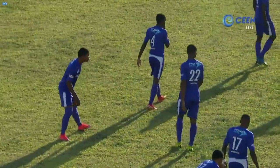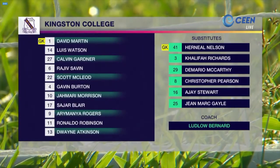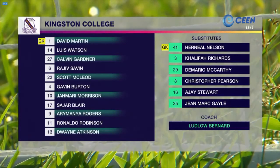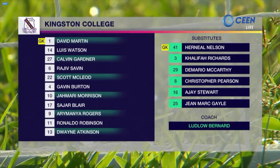Kingston College. This is how they line up. David Martin in goal. Lewis Watson, Calvin Gardner has come all the way from Cornell College, so he's used to the Montego Bay Sports Complex. Rajiv Savin, Scott McLeod is the only person in that back line from last year. In the middle of the park, Gavin Burton, Jamari Morrison, the skipper, Sajar Blair, and the trio up front, Armania Rogers, Ronaldo Robinson, and Dwayne Atkinson. Most of the experience at Kingston College in their top three.